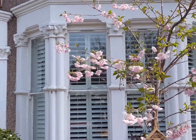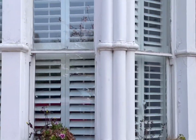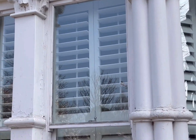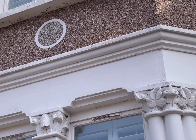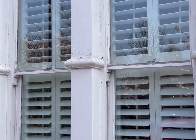Also going to be doing on this project is removing all of the paint from all of the stonework on the front of the property, taking that all back to natural stone, so getting all of this paint off, exposing all the beautiful stone underneath and having all that back to natural stone. Going to look absolutely incredible once that's all done.